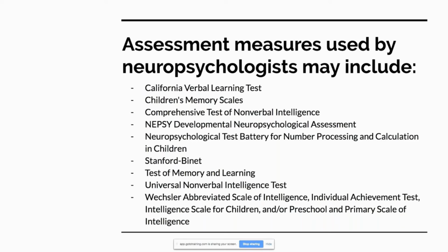So these are many measures that a neuropsychologist may use, and the assessment process would look like a parent interview. So again, you're going to have your list of concerns ahead of the assessment, just like you would to write a parent concerns letter for the IEP team. The evaluator will do a records review. They'll submit teacher and parent rating scales, and they'll do 4 to 8 hours of testing generally.